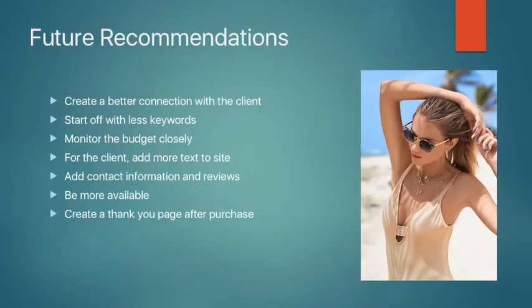But overall we had very good communication and teamwork, and together we brought in a lot of ideas which we used on the campaign, which made it very successful overall.